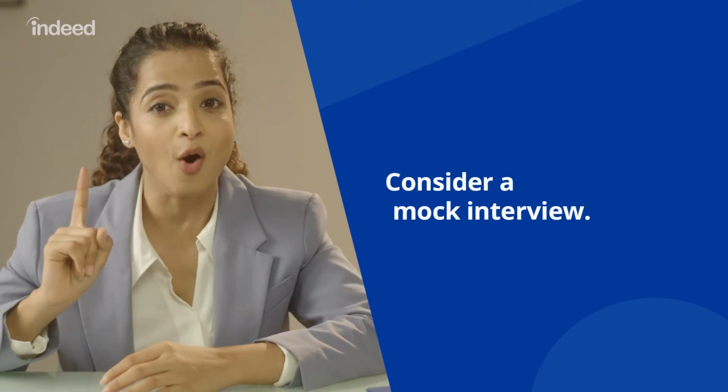before the start time. And finally, come to the interview prepared with the materials you need in order to be successful. This can include printing extra copies of your resume to have on hand or bringing a pen and notebook to take notes. Now it's time to put your preparation to the test by conducting a mock interview.